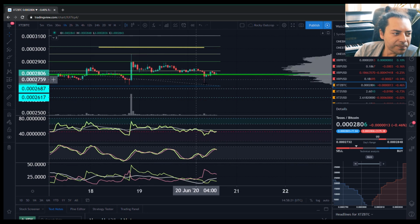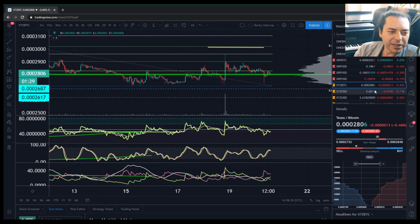What about the 1-hour time frame? Oh, we got a little bit of divergence there. Not so much on the other ones. Yeah, the 1-hour time frame is just for crazy people.